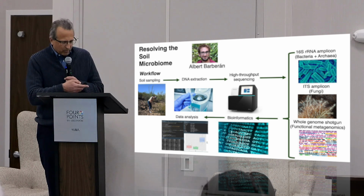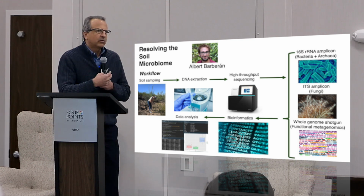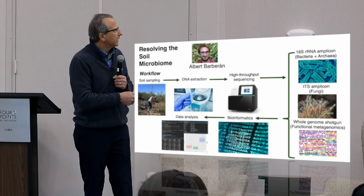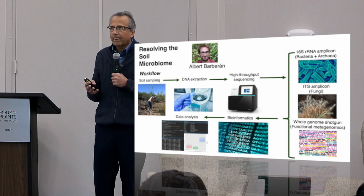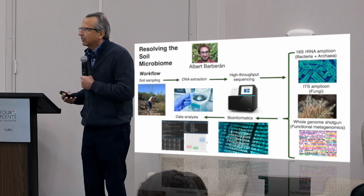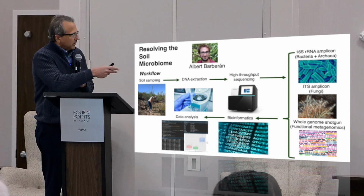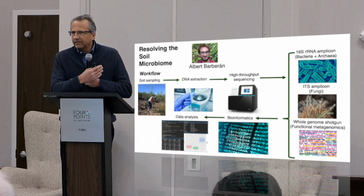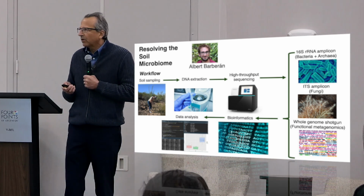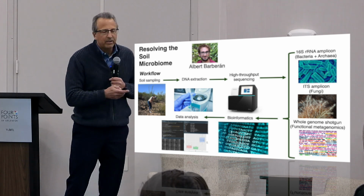For example, Albert Barbaran has been working on developing a workflow for resolving the soil microbiome that involves going out to the field, collecting soil samples, extracting the DNA, conducting high-throughput sequencing, looking at either phylogenetic, who's there, or functional gene composition. We had some conversation earlier about the functionality of microbes. One can characterize the functionality of microbes based on the genomics in the soil sample, inputting that into bioinformatics software, data analysis, and getting some information about who's there and what they're doing. That's a critical component of understanding soil health. It's something that was considered to be exciting in this earlier panel conversation that we had.